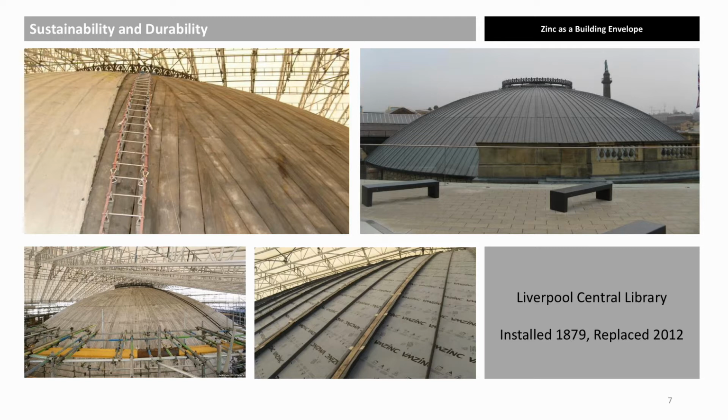After 133 years, many of the zinc panels were needing to be replaced. However, much of the original open-gap boarding was kept, thanks to good design and installation. While the vast majority of the original design was kept, 21st century regulations meant that panel width had to be reduced and standing seams were incorporated between the batten caps.